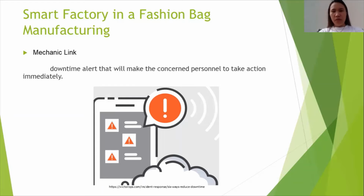The purpose of this is to inform or alert the mechanic that there is some machine down and they need to take action. The goal is to let the mechanic know ahead of time what he should prepare, what he needs to do, and which area he needs to take action in.